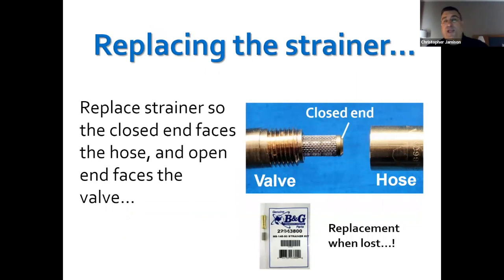Just remember, when you replace it, that closed end goes towards the hose. If you put it in backwards, it will not spray. You're going to end up just clogging everything up.